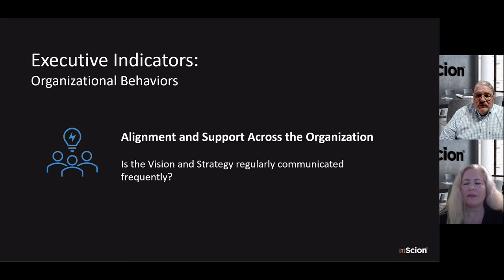The other thing we look at is, are we aligning and supporting across the organization? One of the biggest flaws that we have is agility is perceived as an IT thing. It's not. Agility is what a company and an organization is. So it's important that not only do we have communication top down with the vision for the company and the organizations, but what's our current strategy and how are we moving forward on that? And how frequently is that communicated?